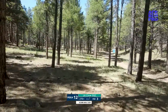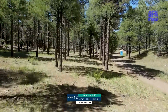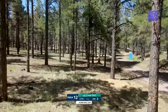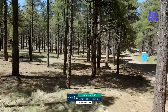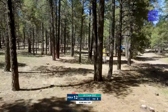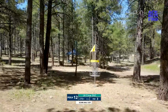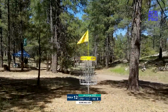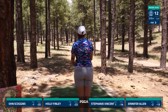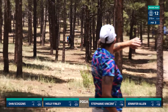Here we are at hole number 12. This is another hole that does have the OB road there on the right side. So at 270 feet, you have to decide if you're going to risk going OB hyzer route the entire way, or you can take the safer route. Either straight at it or even trying to hyzer off to the left will get you a look at the basket. When we're playing for fun, I always throw over the road, but it's a little riskier in a tournament because you can get that kickoff hyzering and get the kick back to the right.